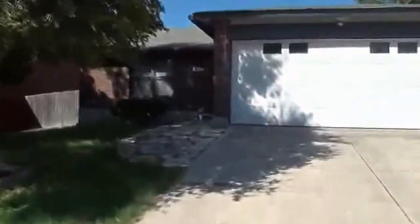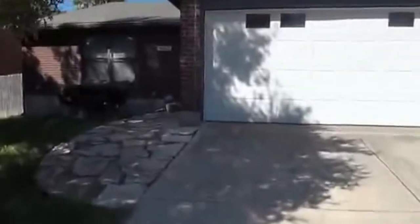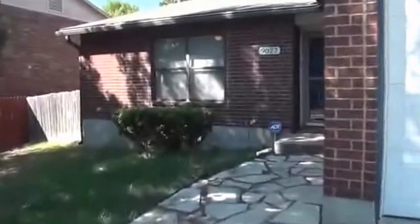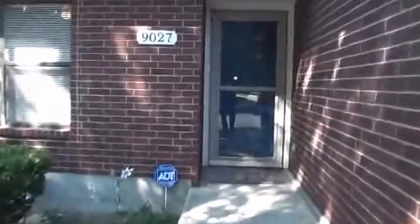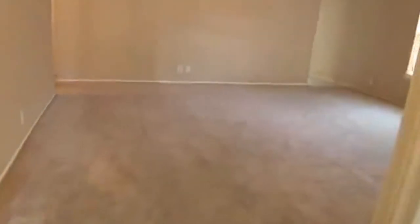This is a three-bedroom, two-bath, single-story home. Going to take a look inside. We got brick exterior. Tile entry. Here's your living room. Very large living room.